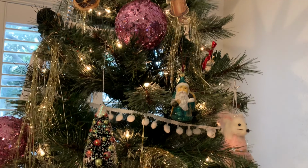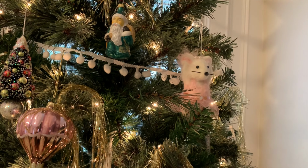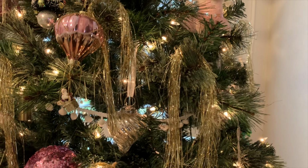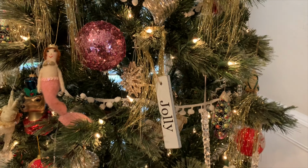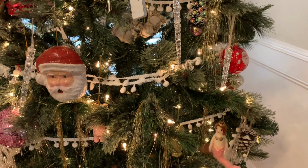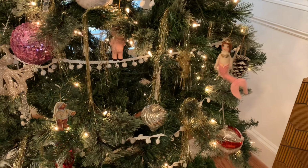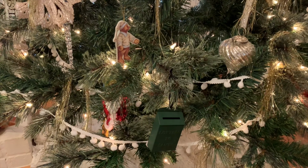I just gave them packets of tinsel to go crazy with and put around our tree. And they put all of our ornaments as well. These are all our special ornaments. We don't really have a theme. And our tradition is to get a new ornament for each person of our family every year. So it is really exciting to see how our tree is looking fuller every year.